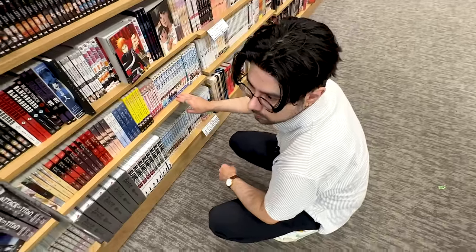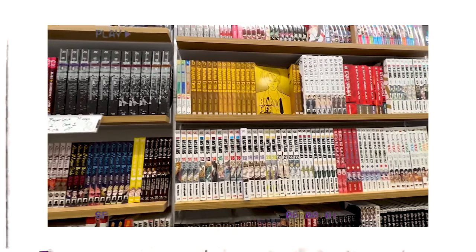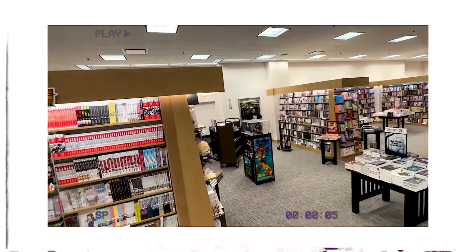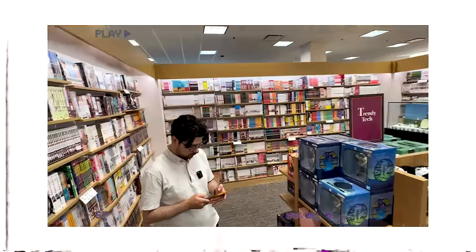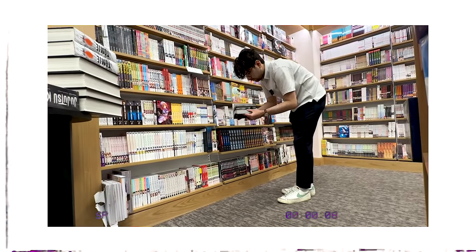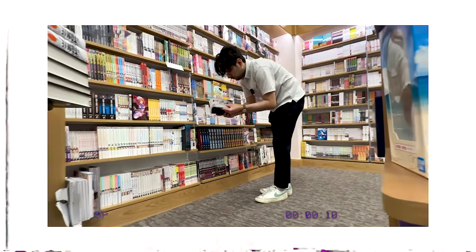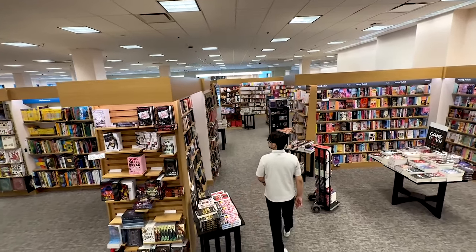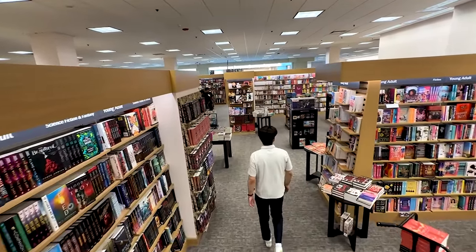Okay, this Barnes & Noble really surprised me. Not only is there an entire light novel section like the one we previously visited, but there is like 3 to 4 distinct locations for manga. It almost seems like manga sort of spread out all over the place on the third floor, but I don't know. There's so much. You could spend all day. I've said this so many times in today's video. You can spend all day shopping here, and I freaking love it.